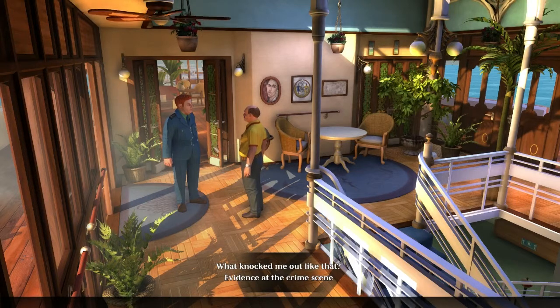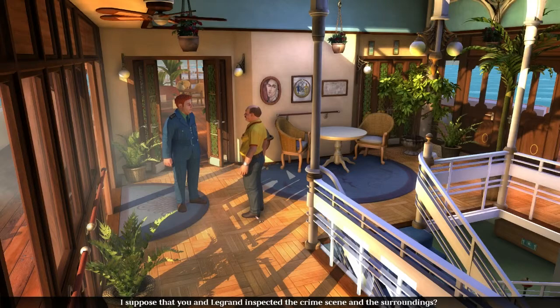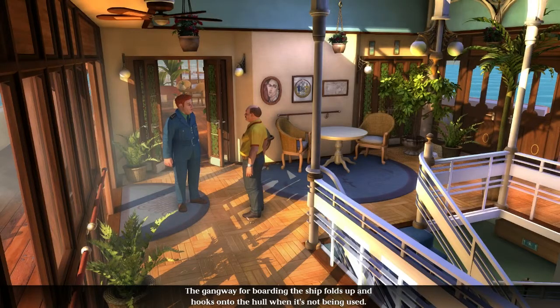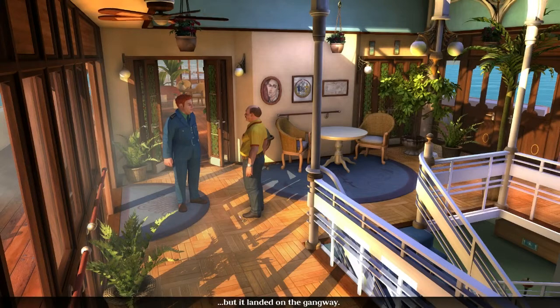You know, you were knocking on her door, and you couldn't open it. Maybe you unlocked it. I got my eye on you, Constable Oliver. I suppose that you and Legrand inspected the crime scene and the surroundings. Of course. And we already hit the jackpot. The murder weapon. Really? Where did you find it? On the gangway. The gangway for boarding the ship folds up and hooks onto the hull when it's not being used. The murderer probably wanted to throw the gun into the sea. He casually dropped it overboard. But it landed on the gangway. Bad luck.